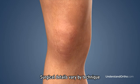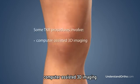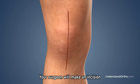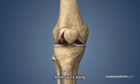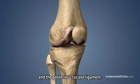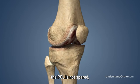Surgical details vary by technique and implant design. Some procedures involve computer-assisted 3D imaging and micro-robotic instruments to aid in removing damaged parts of the joint, while other procedures use manual instruments with precision guides. Your surgeon will make an incision and access the knee joint. Any bone outgrowths, bone spurs, along the margins are removed, as are the menisci between the femur and tibia, the anterior cruciate ligament, and the posterior cruciate ligament in procedures where the PCL is not spared.